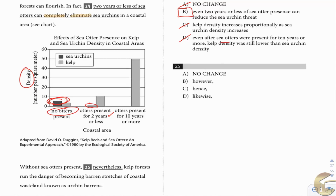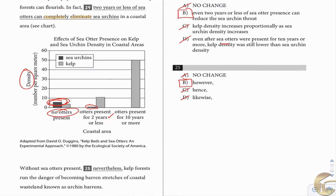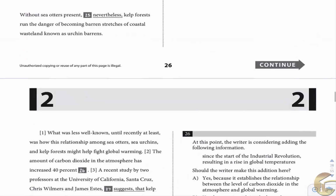So I would get rid of A, probably not likewise. Hence, it's more likely going to be however here, because you're saying one thing and then however if it was the other way around. So B is going to be your answer for 25. It is a proper negative trigger in this situation. So moving on to 26.